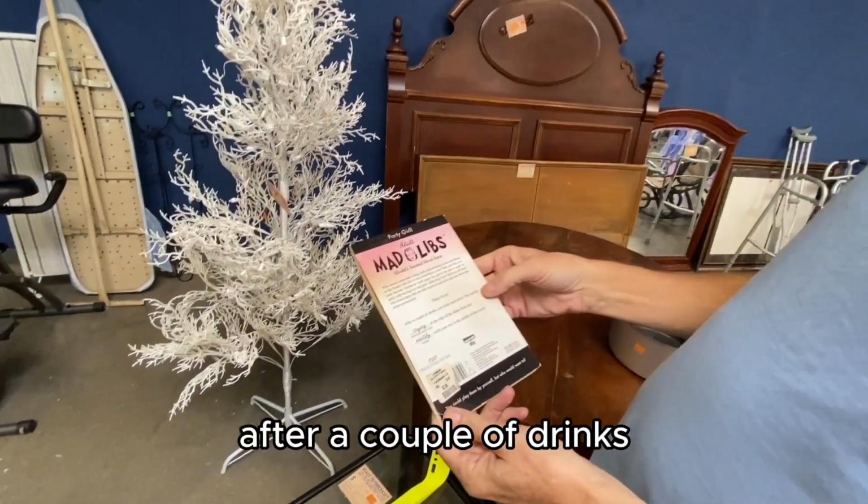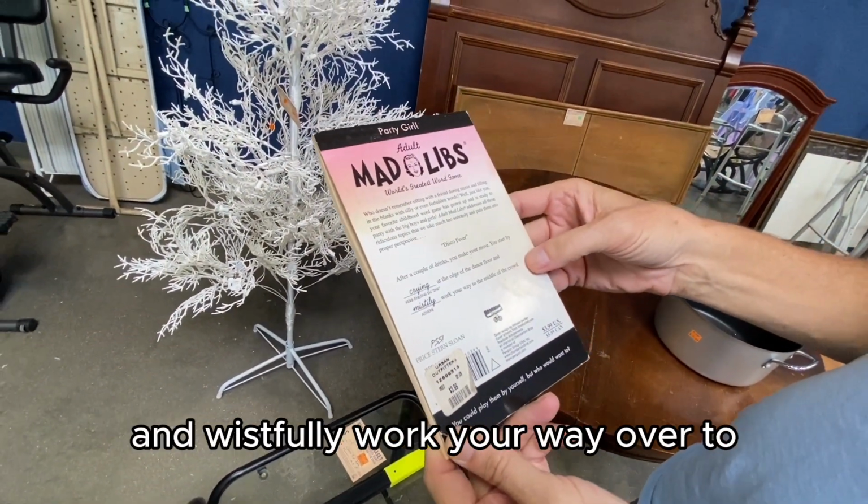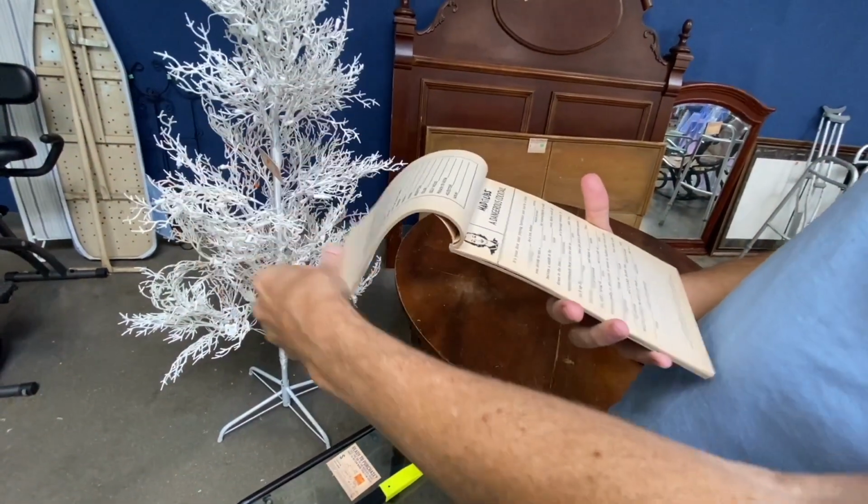Disco fever. After a couple of drinks, you make your review. Start by crying at the edge of the dance floor and mistily work your way over to the middle of the crowd.